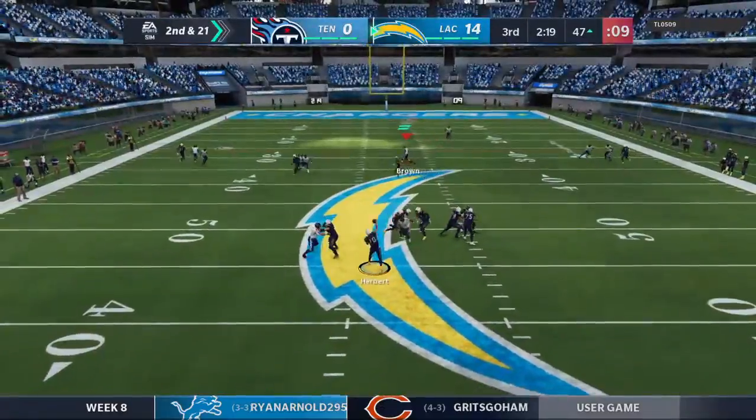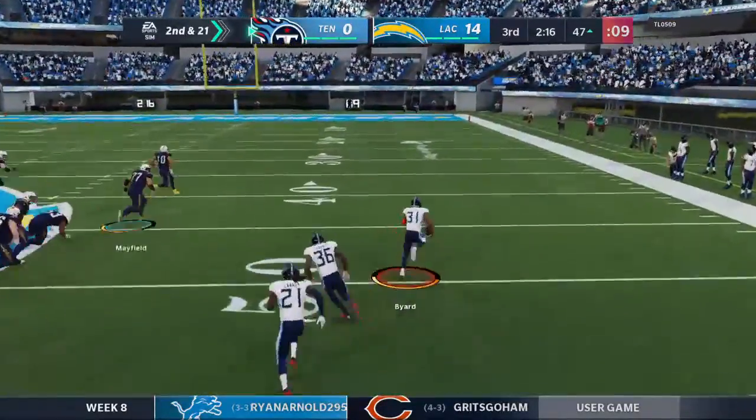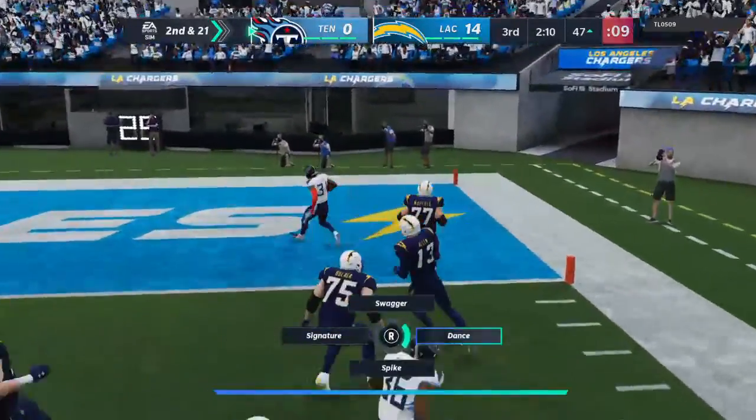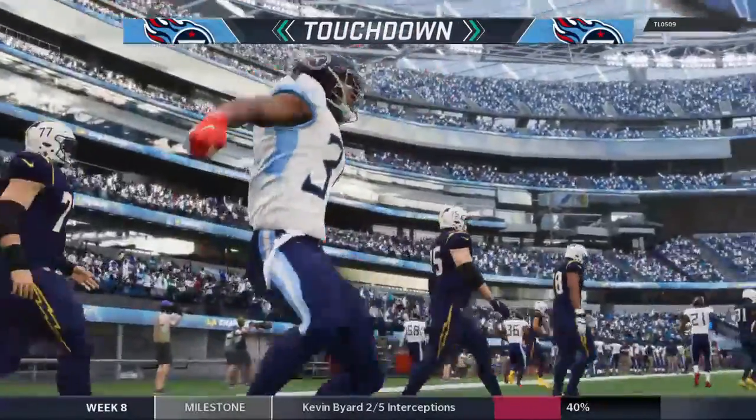Here's Herbert now on 2nd down. And his pass is intercepted for the 4th time today. Picked by Kevin Byard. Past the 20. There he goes, right side. And he's going to score. It's a Titans touchdown.